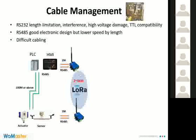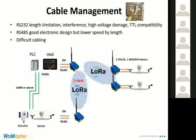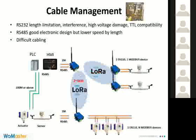Different operating frequencies can be used to divide the LoRa communication into groups to ease the collision environment. Besides, the one-to-one mapping or the one-to-a-chain topology can both be deployed as in the original Modbus network.